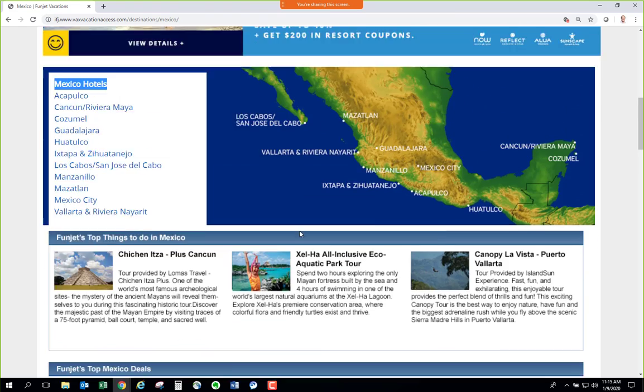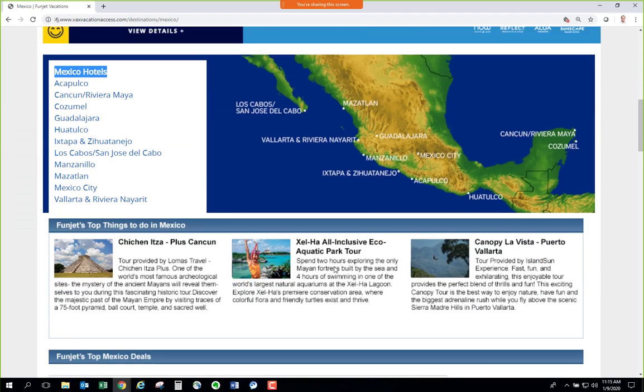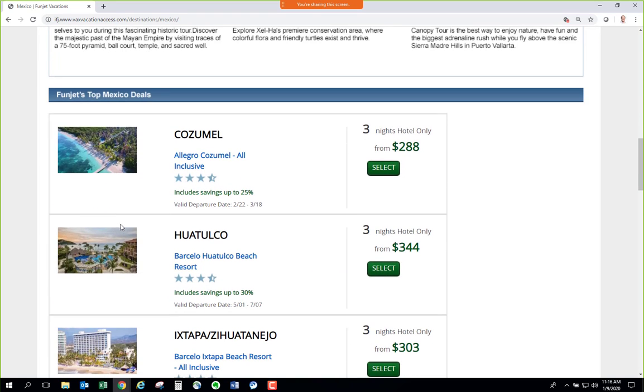And then another great place to find deals for your client is underneath this map. So remember, destination hotels, click on where you're going, and then go to where it says Funjet's top, and this will change depending on where you're traveling to. So if you were in Caribbean, it would say top Caribbean deals. We're in Mexico, it says top Mexico deals. And the way that you can read this is it's a great way to build the package from the ground up for the client. So maybe the client is wanting to go to Cozumel, which is an island off to the east of the land in Mexico.